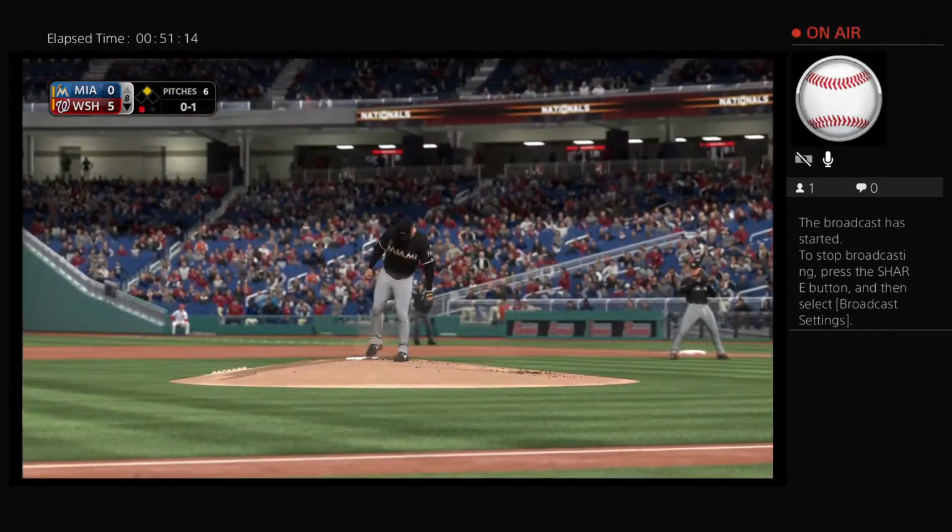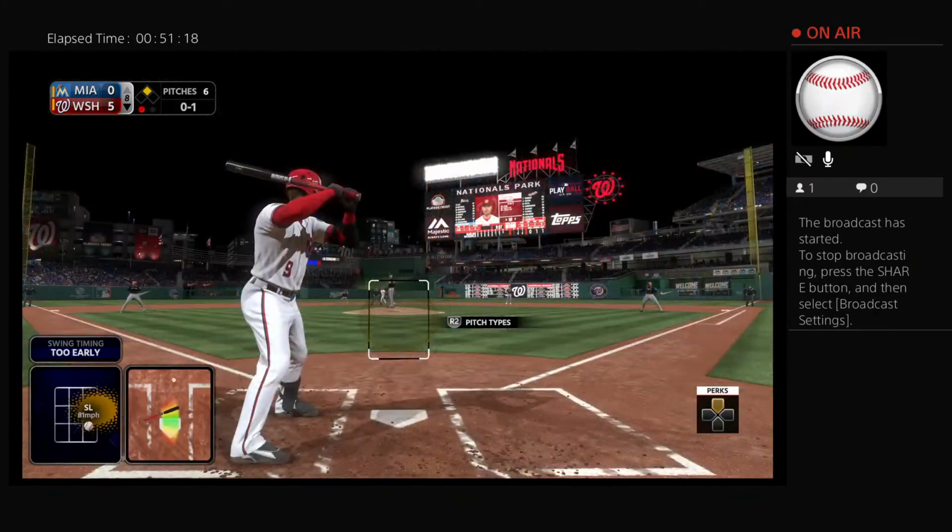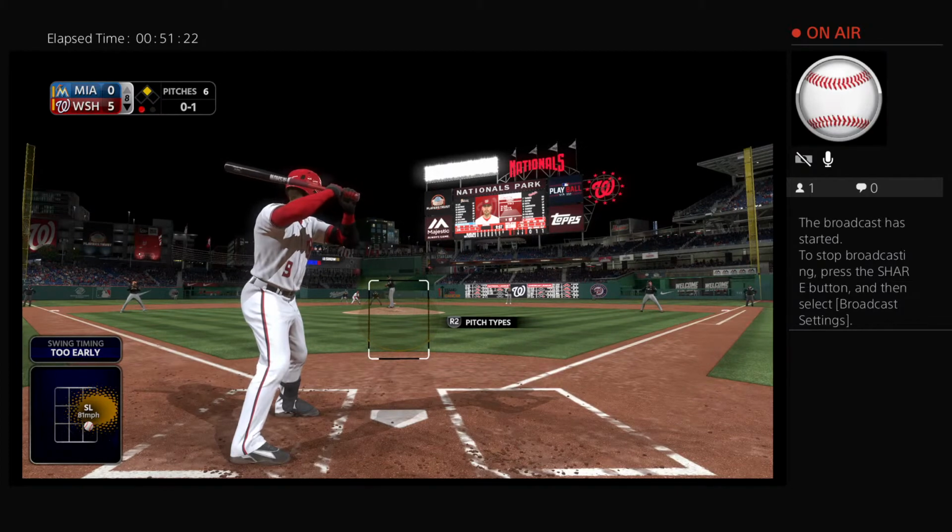This is what fires me up right here. You don't get a chance to see this every day of the week. You got the reigning Cy Young Award winner squaring off against the reigning MVP. That's why you pay the price of admission.